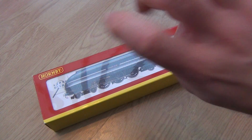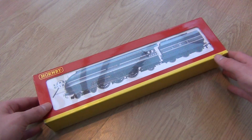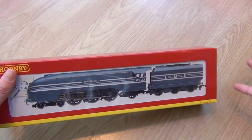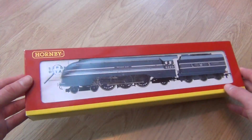Okay, hey, and welcome to part 4 of the mini-series. This is the Princess Coronation Class locomotive. I did look at this 2 or 3 years ago now, but I didn't do an amazing job of it. I didn't really do it justice. This locomotive really is quite special.